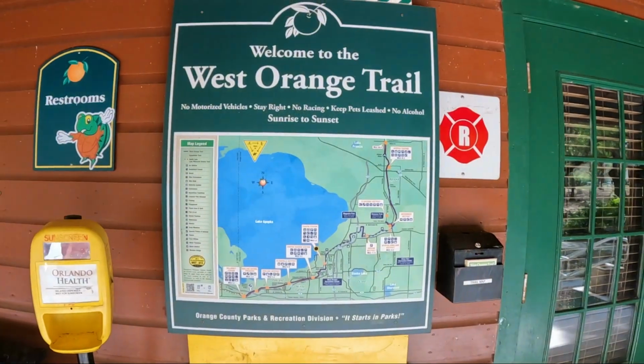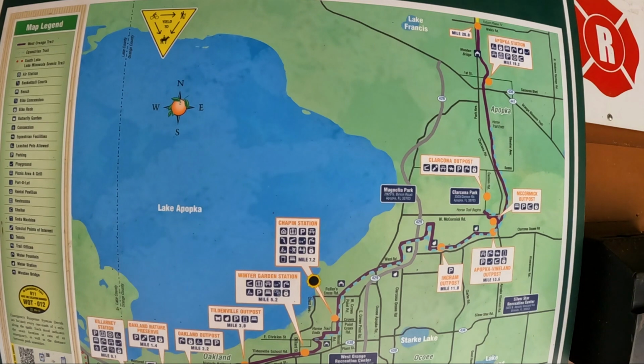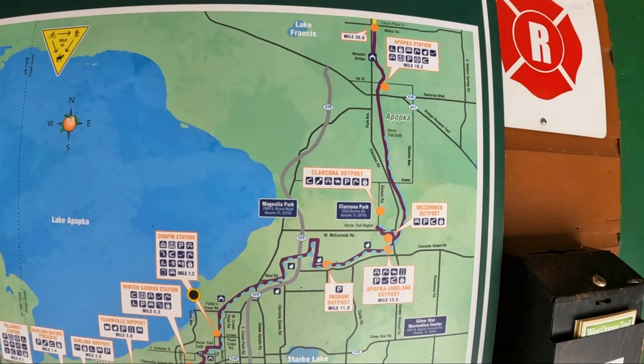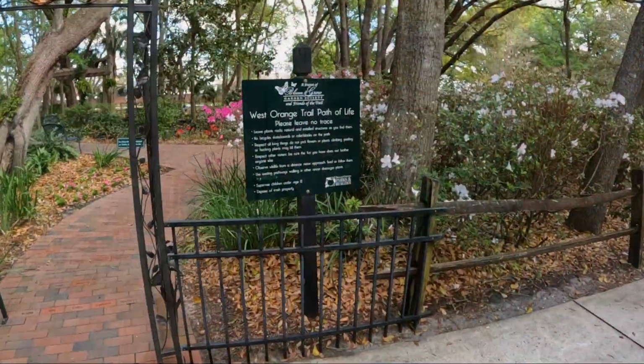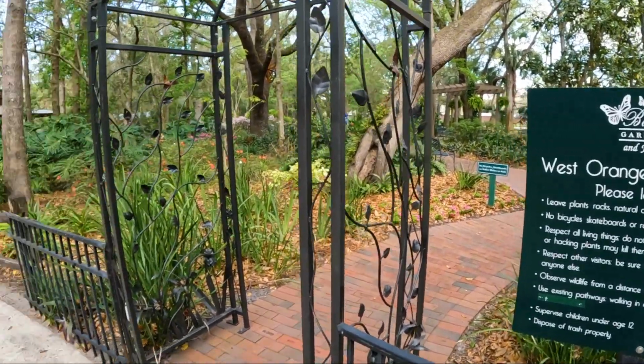So here we are at Chapin Station. We're 7.2 miles from Killarney. And we're getting ready to go up to Apopka. So this is one of the last of the beautiful stops so far until we get to Apopka. So it's very nice. Well, we're getting ready to head on out from here, and we'll be back on the trail. All right, bye.